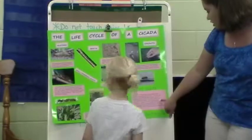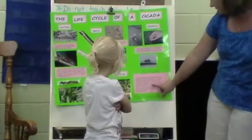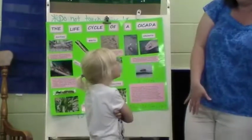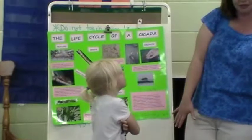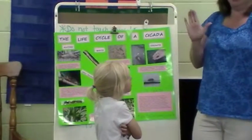One of the most unusual enemies is the wasp. The female wasp stings the cicada, which paralyzes it. What does it mean to paralyze? Who knows what that word means? Yes, it freezes it to where it can't move. If something's paralyzed, it's almost like it's frozen.